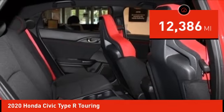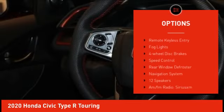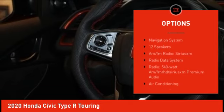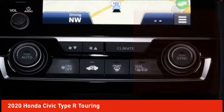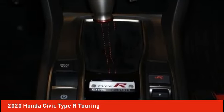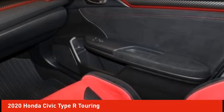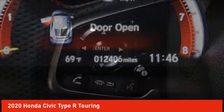Here are some of this vehicle's great options: electronic stability control, alloy wheels, rear spoiler, brake assist, traction control, remote keyless entry, fog lights, four-wheel disc brakes, speed control, rear window defroster. If affordable style and reliability are what you're looking for, this vehicle couldn't be more perfect. Drive it today.